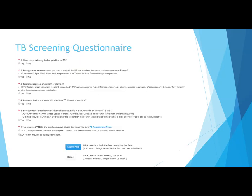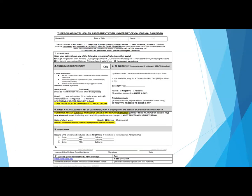So these are the questions I referred to. As you can see, for foreign-born students, you do need to get testing. A yes to these questions requires that you do have some additional testing. And this is the form that we require that you use. It's very important that you put your student ID and date of birth as well as your name so that we can accurately identify you. Your physician or healthcare provider needs to make comment whether you've had any of those symptoms that you can see listed there, or no symptoms.